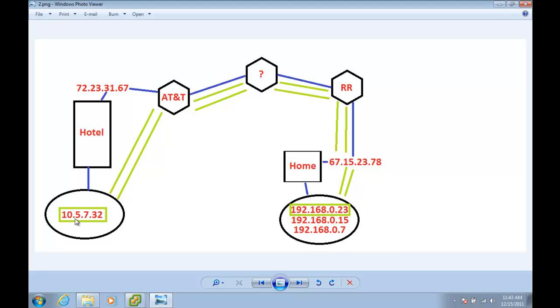So what I'm going to do is use the client and connect to this IP address. The hotel knows that it needs to go through their ISP. Their ISP knows who their backbone is, goes all the way over to the internet, and says, okay, this is a Roadrunner IP address. Roadrunner then finally finds my IP address. My router says, oh, I'm getting an incoming connection using PPTP, and it knows to automatically forward it to the box that I set up as my VPN server. So I need a server box and a client box.